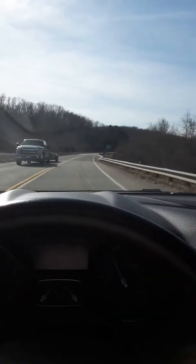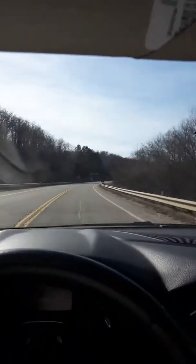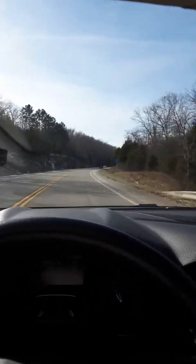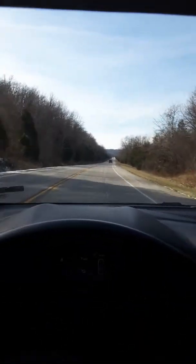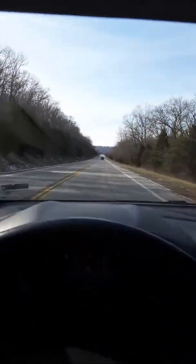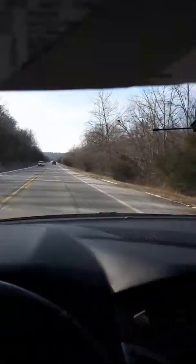Here we are crossing a bridge, and no passing, of course. A blue sign indicating roadside park ahead, 1/2 mile, means there is an entry to the park up here. Here I am doing 60 miles an hour, and I've got someone coming up on me in my mirror.